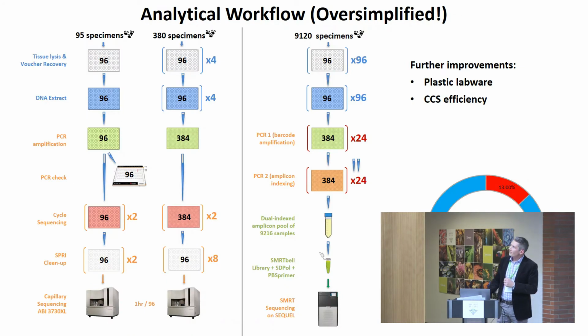So this is what the new workflow looks like when you simply replace the Sanger stage with the Sequel platform. You still go through DNA extraction, you do 384-well PCR, and a PCR2 stage to index your libraries. Then you pool everything together into a single tube, and then you run through the complicated steps. I'm not showing all the details, but that's right now a 2.5-day workflow to generate the library, and then 10 to 20 hours, depending on what you want to do, on the sequencer.